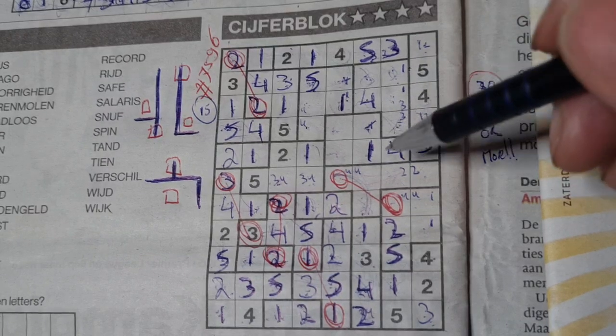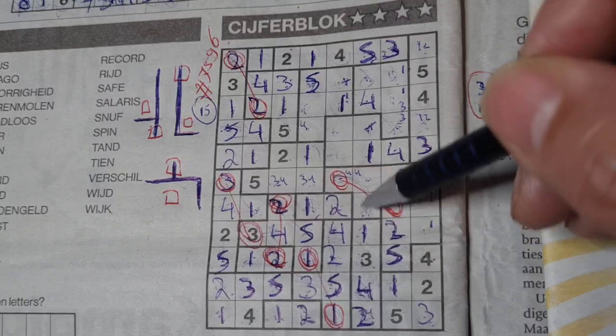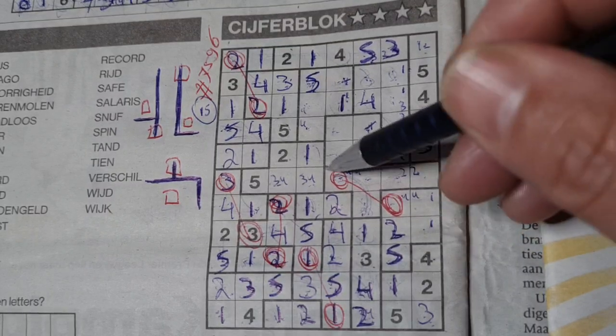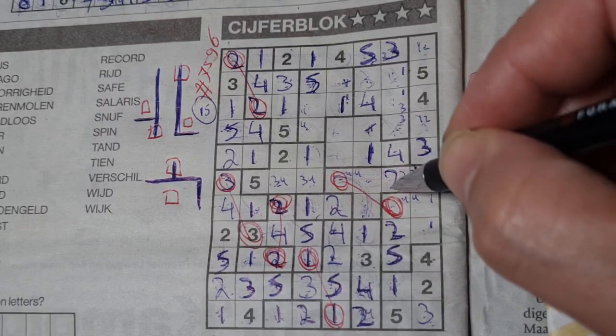Okay, now these are 3 boxes. Surround 1 can be a 1. That box can be a 1. So one box left for the 1 in this area should be here. And I've eliminated the 2, so the 2 goes there.